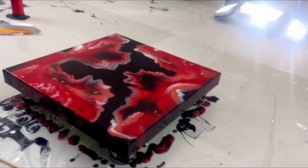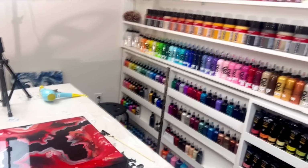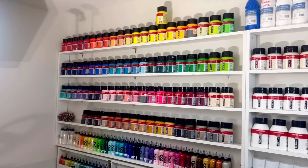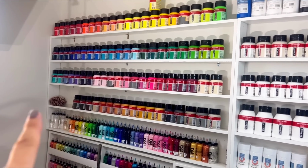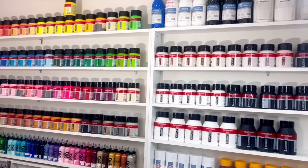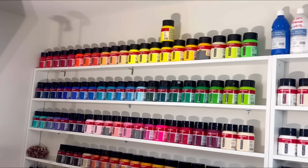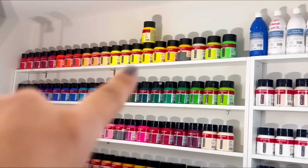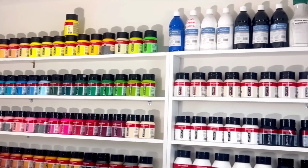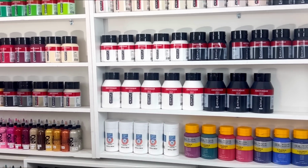And then I will come around over here and show you guys my wall of paints. Well, there's my studio light. But yeah, so my dad built these shelving units, put them up on the wall so that I can put all my paints up there. So that's just a duplicate. That's why it's on top of there. But yeah, my dad is the best. He really comes through for me when I need him.